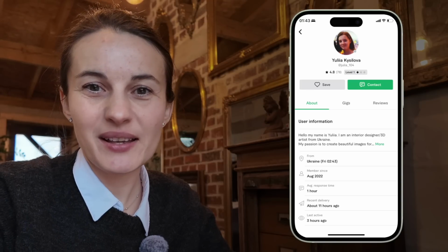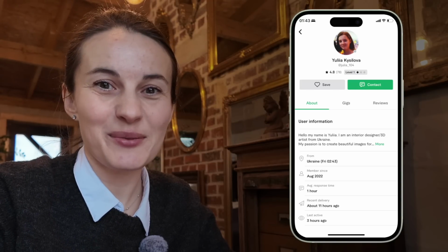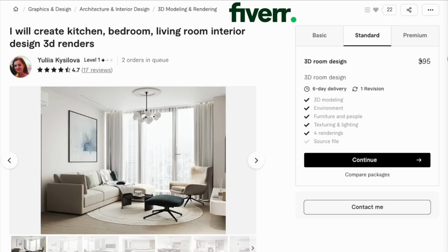The second design was done by Yulia, a 3D artist from Ukraine. For $95, she says she will design 1 room, delivering 4 renderings, and also 1 revision is included. Overall, these renders look more polished. I really love how bright and airy the room looks, and the drawer fits perfectly next to the staircase. Really like it. It's definitely closer to what we had in mind.